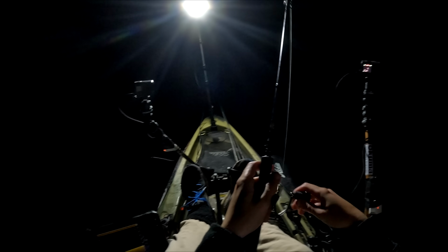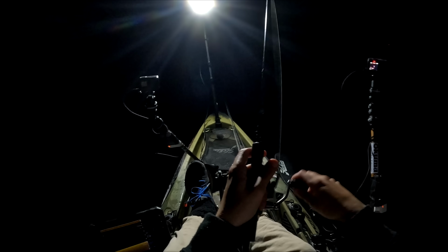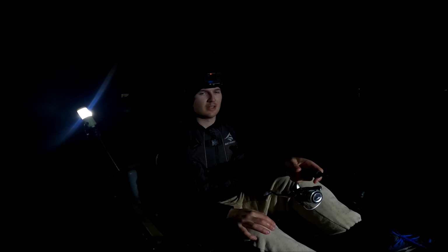Flick, flick. Technique's very simple, letting it sink down to the bottom, and then just a couple big flicks. Very simple method, but the Jewfish and flatheads seem to love it. Turn that light off again and go back into the dark.